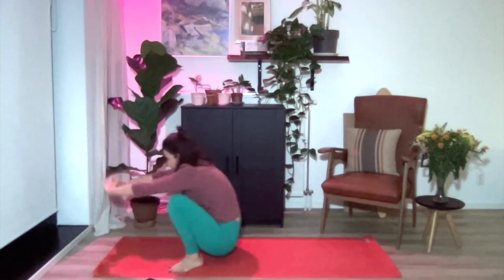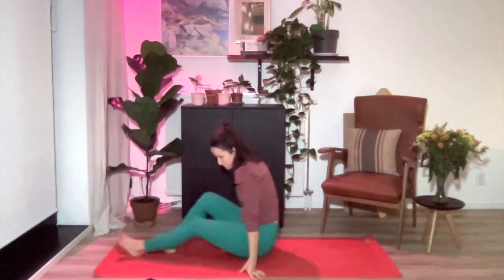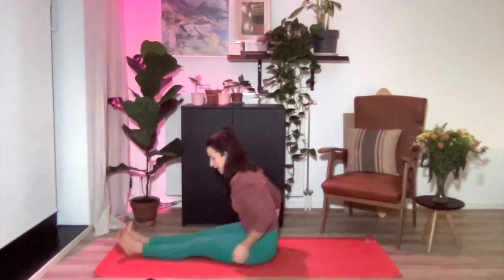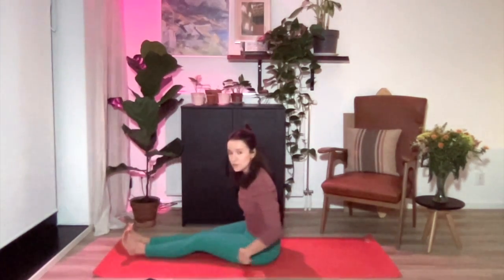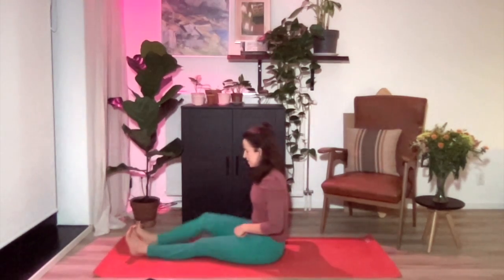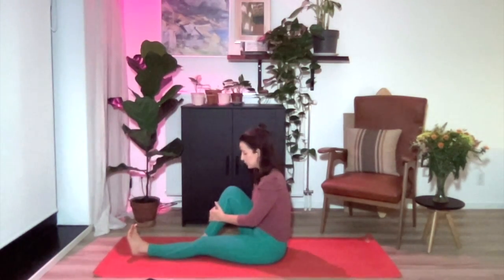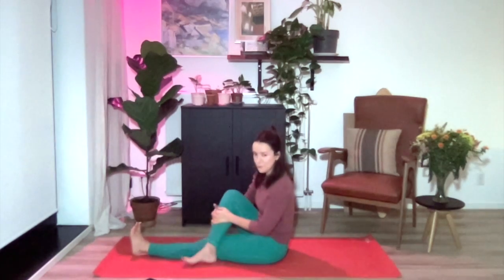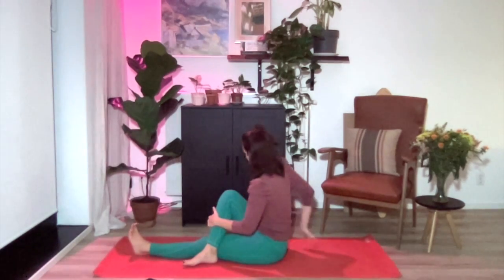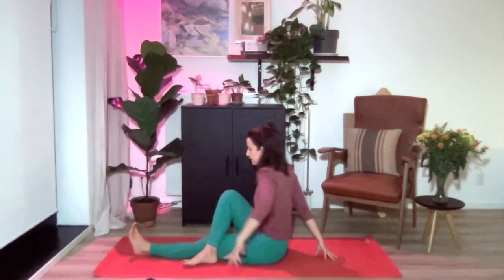And gently lower your bum all the way to the ground. Send your legs in front of you. I like to also grab the flesh of my bum and pull it out of the way. Pick up your right foot. We're going to place the sole of our foot on the outside of the left knee to come into our twist. Right hand comes behind us.